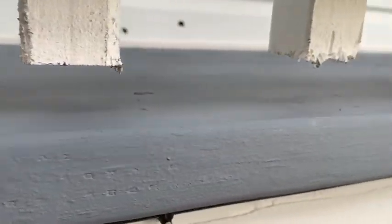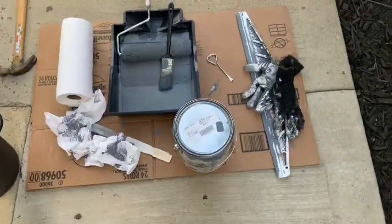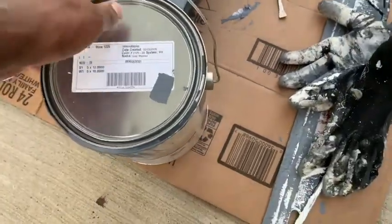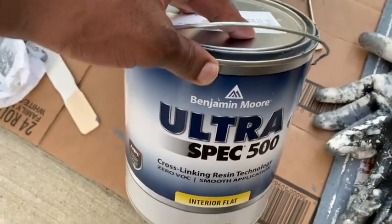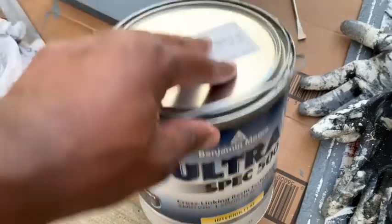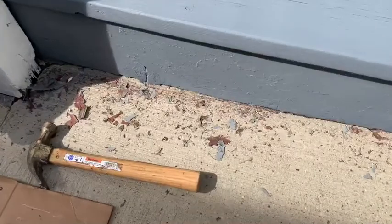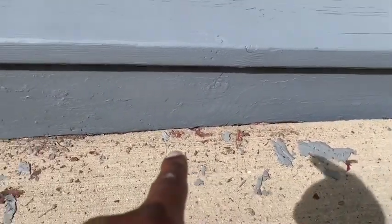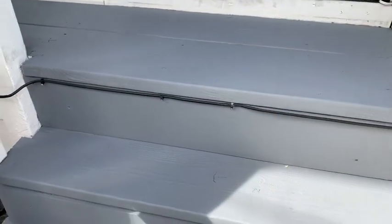So here's my kit here. Good paint here. What do we have here? Let's see what this was. Oh, yep, Benjamin Moore. Very good. It's interior, but this is what we had. I had to scrape the bottom step here. A lot of bad pieces. But it turned out really good. Some really good paint. Really like it. So that's gonna be it.